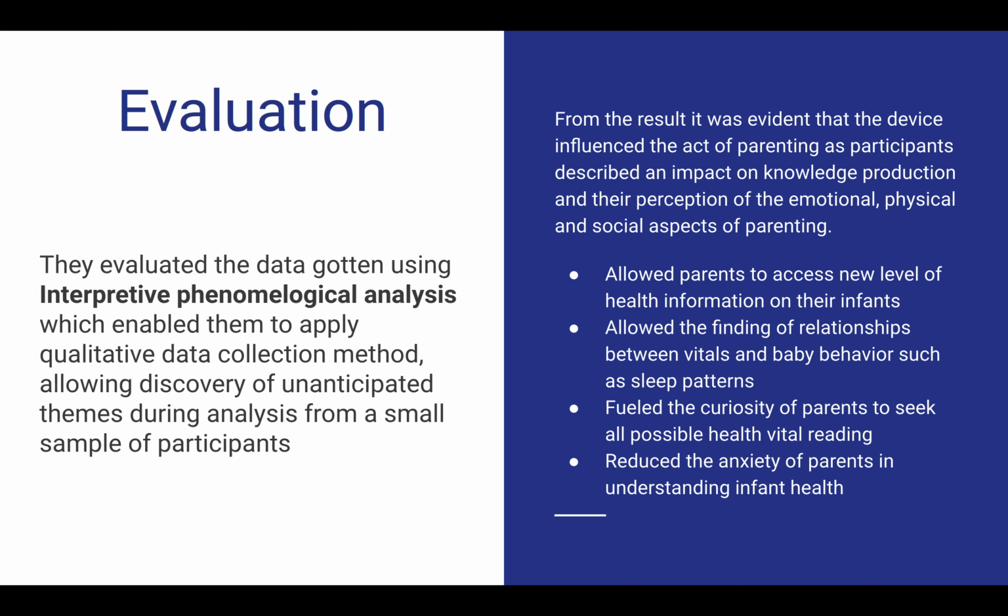As the device allowed access to new levels of health information of their infants, it also allowed them to find relationships between health vitals and the baby's behavior, such as sleep patterns. It increased the curiosity level of parents to seek all possible health readings of their infants. It also went forward to reduce the anxiety level in understanding the infant's health.